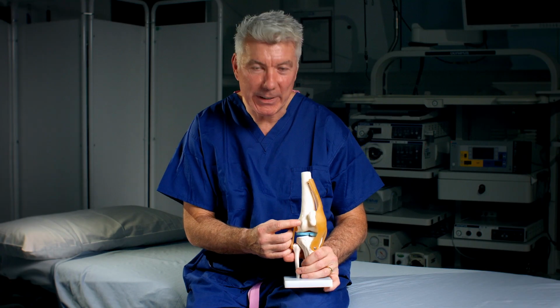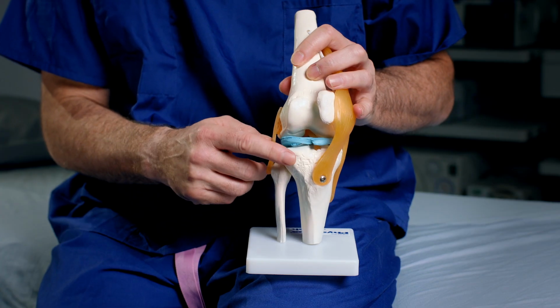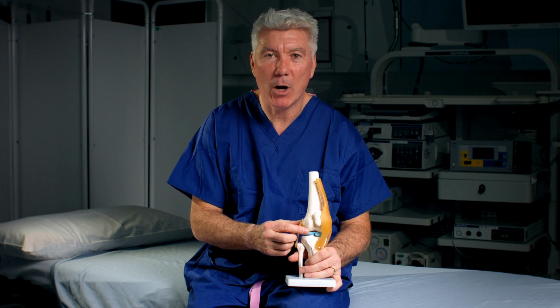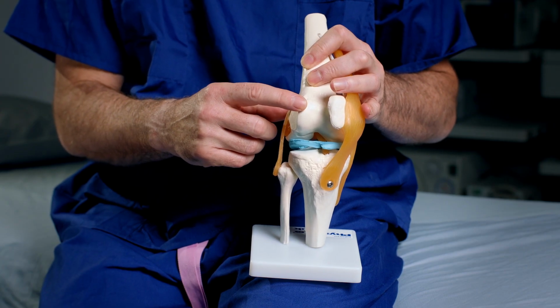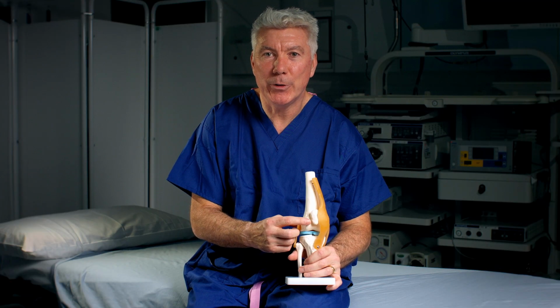What is knee arthritis? This is a model of the knee, and the ends of the three bones of the knee, the femur, the tibia and the patella, are all lined with beautifully smooth articular cartilage. Any damage to that beautifully smooth surface is arthritis, and there are many causes of this.